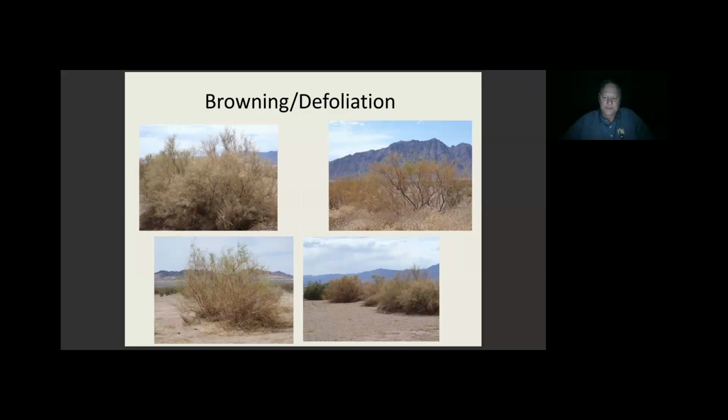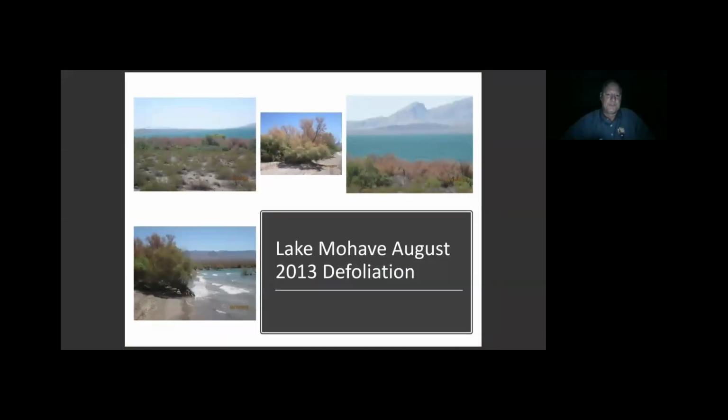It's all over. It's in interchanges in the spaghetti bowl, the Henderson spaghetti bowl. There's beetles there. There's beetles all over the Wetlands Park. Virgin River is the most successful area where the tamarisk beetle has greatly reduced the tamarisk. Here's some examples on Lake Mojave. It's very selective. It only eats tamarisk.